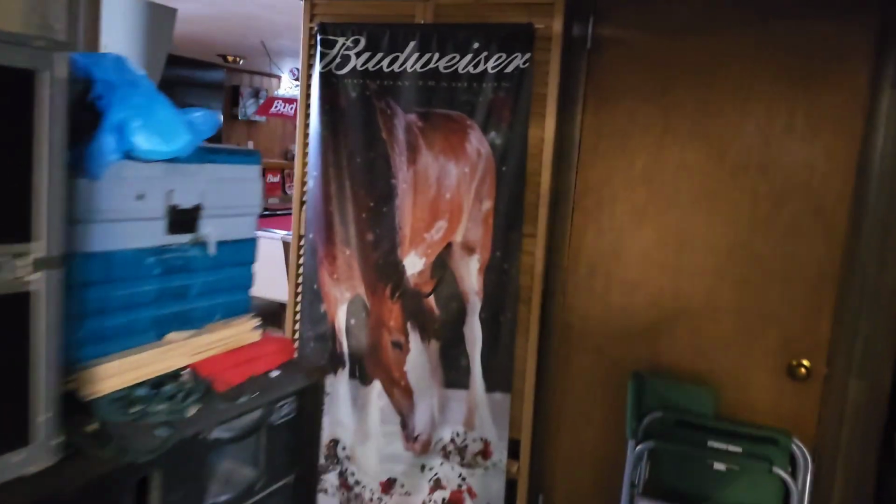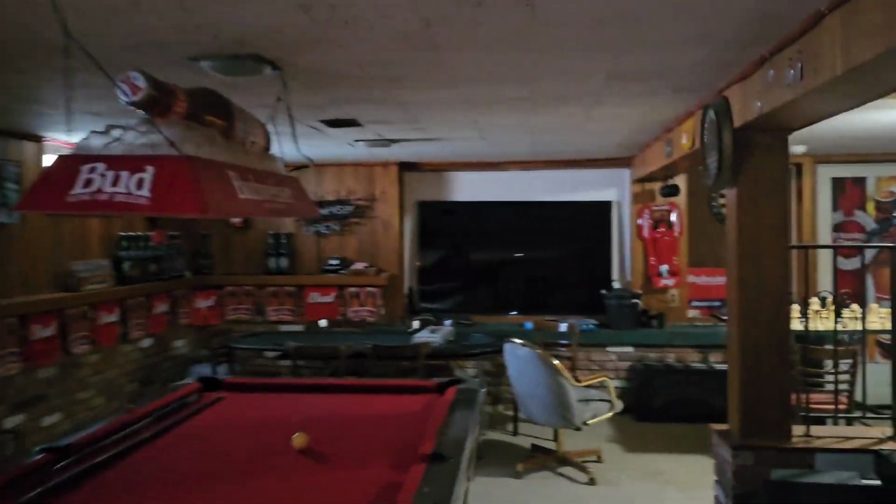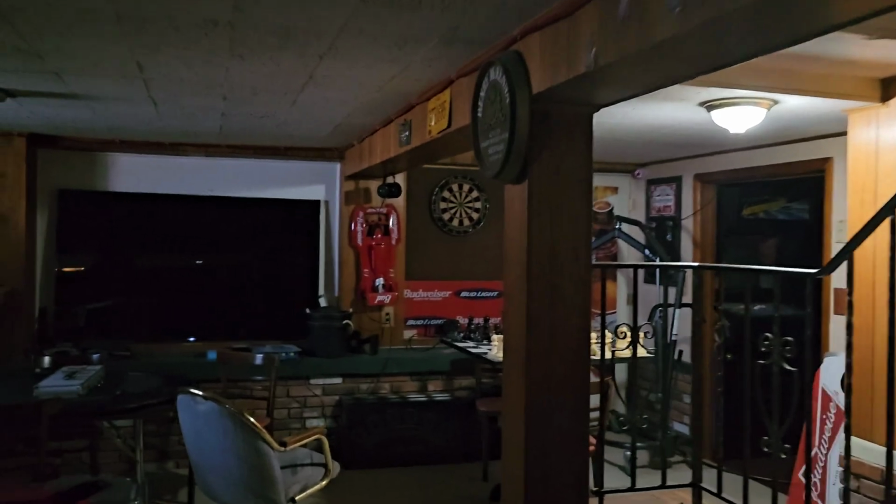That's pretty bad. And this actually goes all the way through back to that other room where I showed you. And there's a door here. We don't normally open it. You can, but I'll show you where that door leads to. It's on the other side.